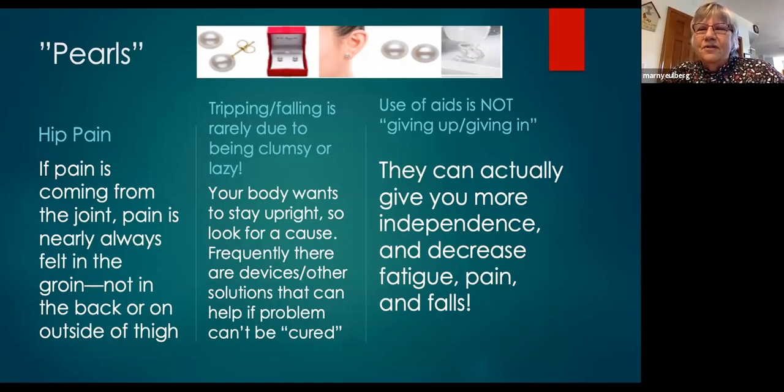And then lastly, for polio survivors on the pearls, use of aids is not giving up or giving in. I know some of our rehab was that if you just work hard enough, you can get rid of those braces, crutches, canes, whatever. But frequently thinking about using them and doing it can actually give you more independence and decrease fatigue, pain, and falls. So try not to be so proud that you really are limiting yourself.